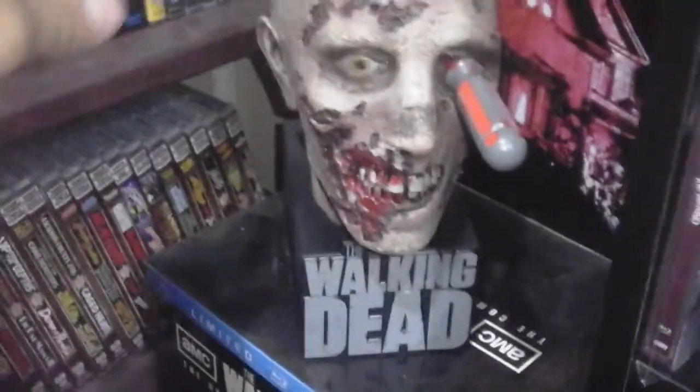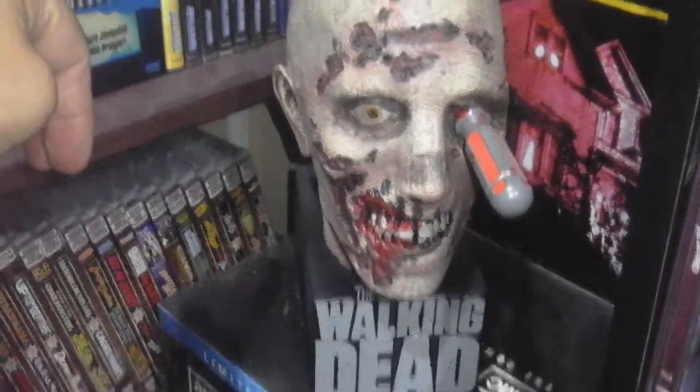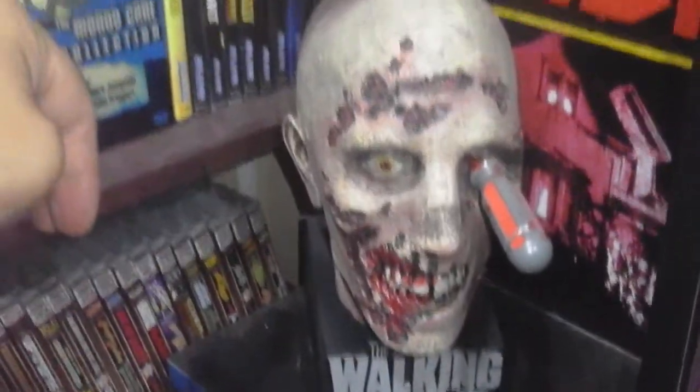And then we got the Zombie Head here, Season 2, which I really enjoyed. I thought Season 2 was fucking awesome. Yeah, really awesome stuff. Love the Zombie Head.